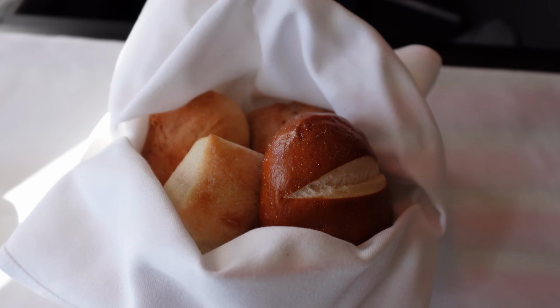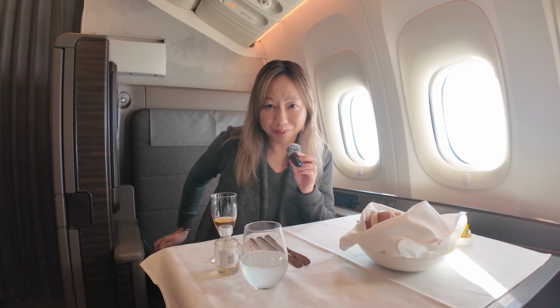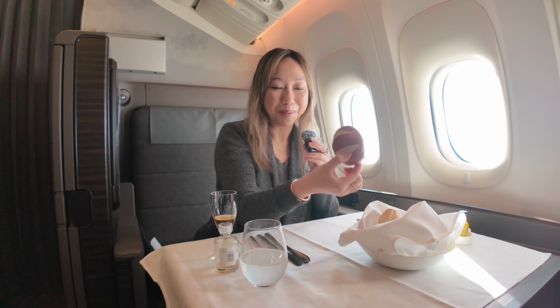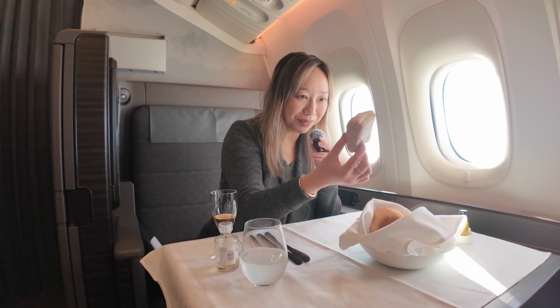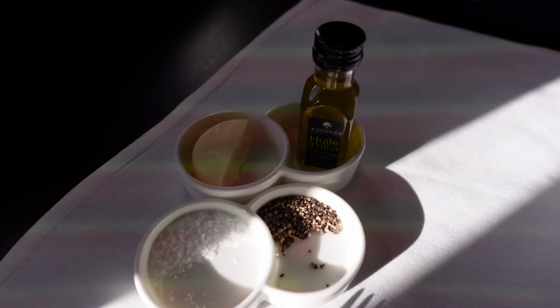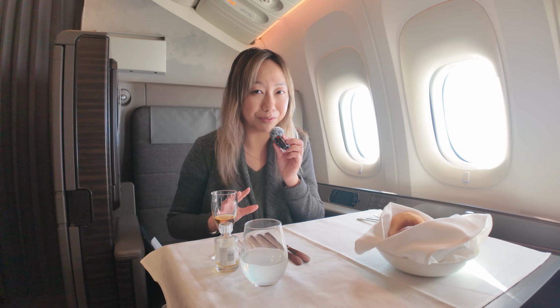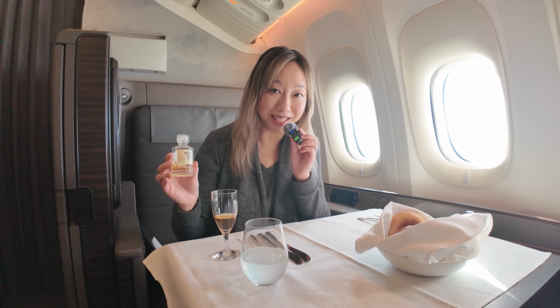Alrighty, the bread is here. Nice warm bread basket. My favorite is probably going to be the pretzel bread, but there's also like 5 other types in here. Definitely not going to finish all the bread. So it's pretzel bread, ciabatta bread, dinner roll, and one with sesame. Condiments for the bread: olive oil and butter. The plan is to hold off on the bread until the appetizers and main course, and then maybe if I still have room in my stomach, I'll go for the pretzel bread. Eye on the prize, and still have some Hibiki 17 left.